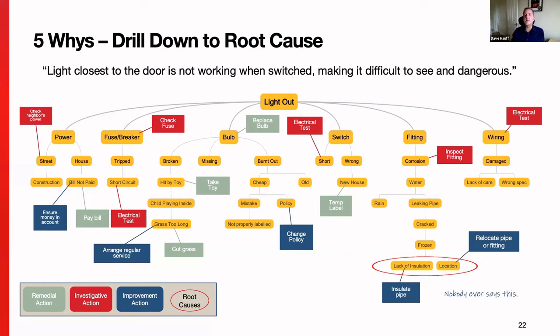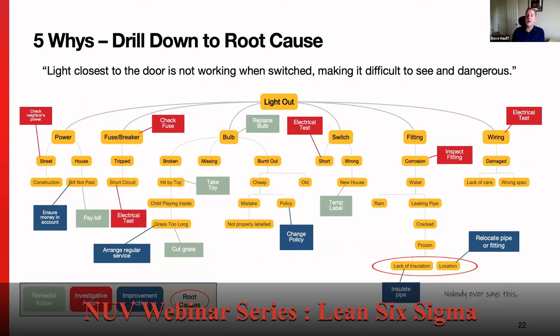Right? And well, why is there corrosion? Well, generally water has to be involved. Why is there water there? Well, could be rain, could be a leaky pipe. Okay, here you go, you found a leaky pipe. Why is the pipe leaking? Well, because it cracked. Why did it crack? Because it was frozen. Why did it freeze? Well, because we put the pipe in a location where it could get cold and we didn't insulate it there. And in the end, for the scenario we've given, that is the root cause of why the problems happen.